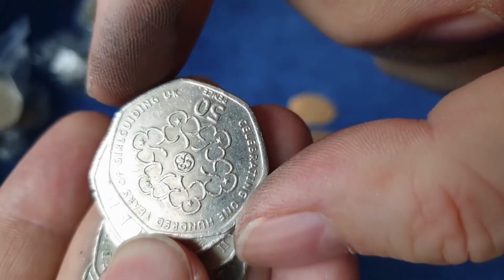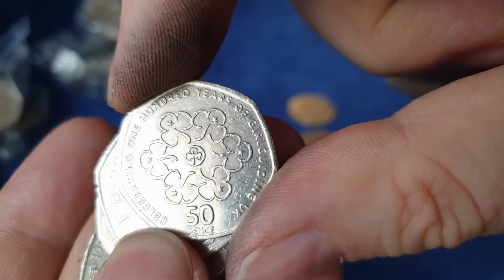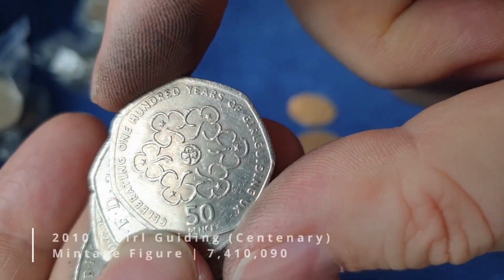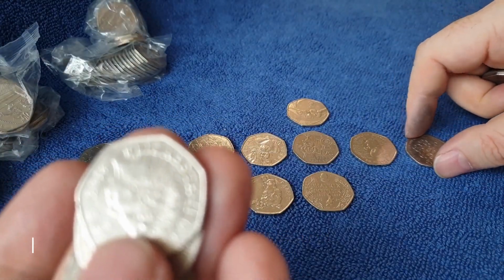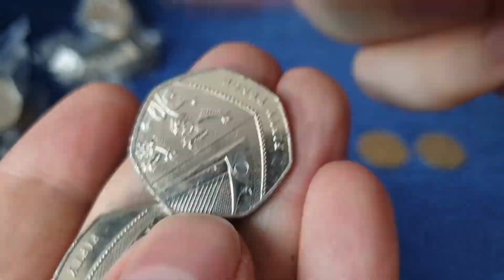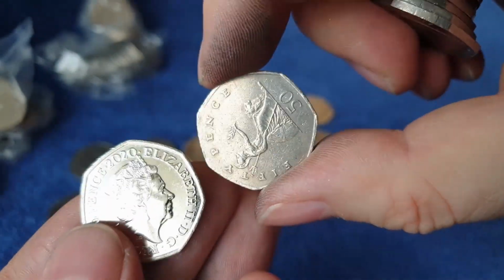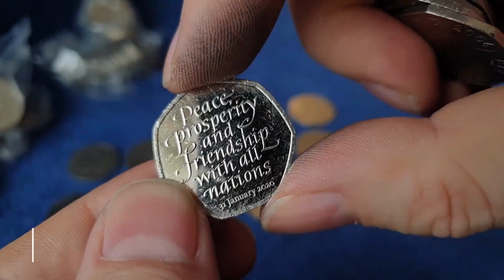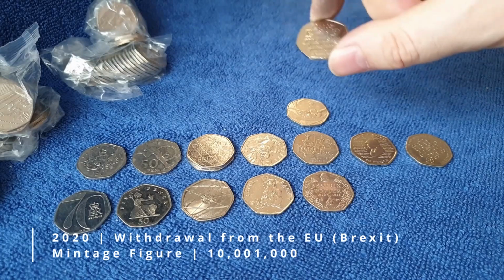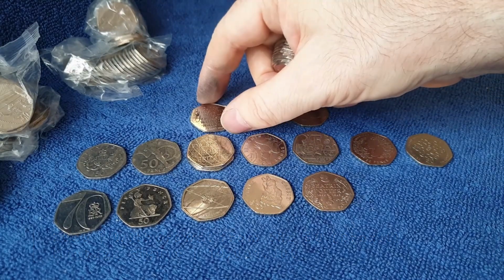Finally, something. There's a Girl Guides, 100 years of the guiding movement. Very common. Oh, there's a 2020. Let's see what that one is. That one is a Brexit. We haven't found that one today so far. Still not one that we'll keep though.